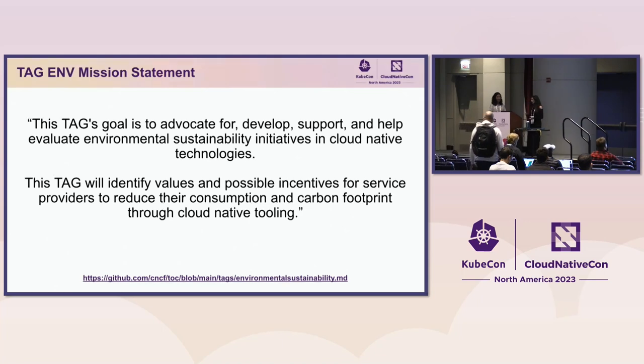So here's our mission statement. The TAG's goal is to advocate for, develop, support, and help evaluate environmental sustainability initiatives in cloud-native technologies in the ecosystem. And the TAG identifies ways for service providers to reduce their consumption and carbon footprint through cloud-native tooling, providers and vendors of tooling.